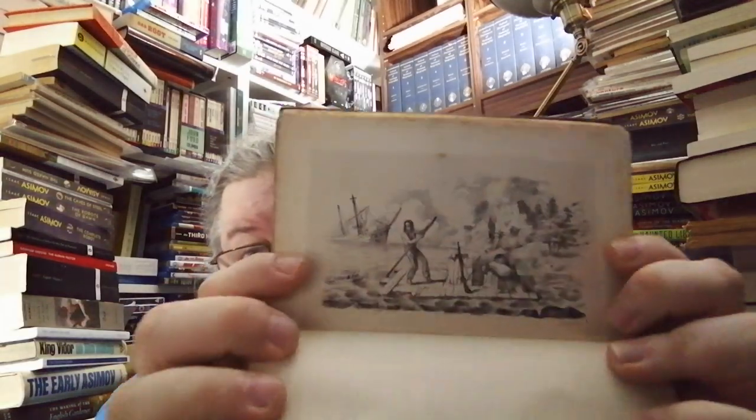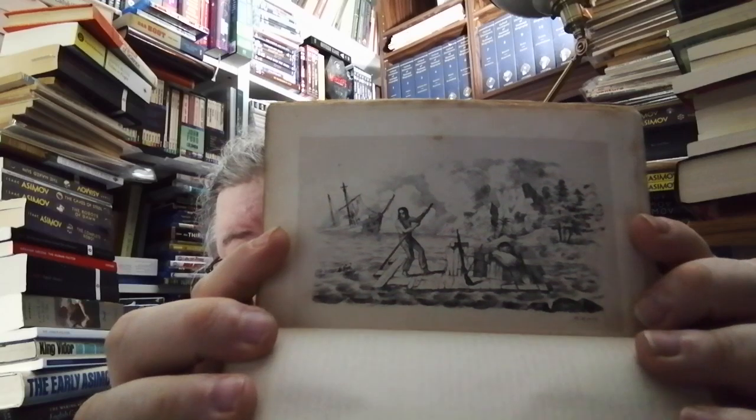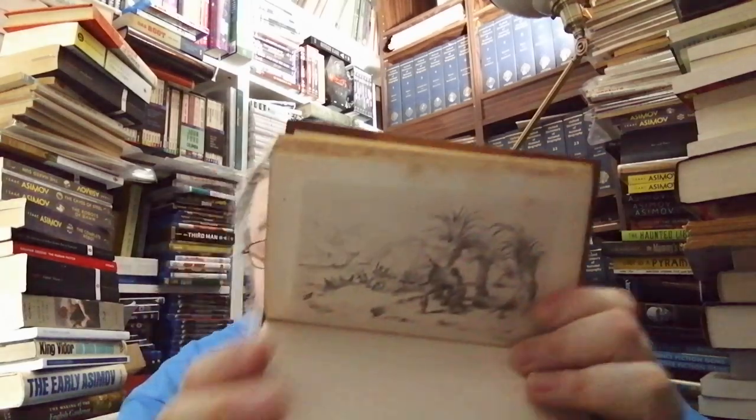And sometimes there will be illustrations that are in the wrong place or get missed, because the binders are working basically piecemeal and paid so much per book. So they sometimes will miss things. So yeah, there we go.